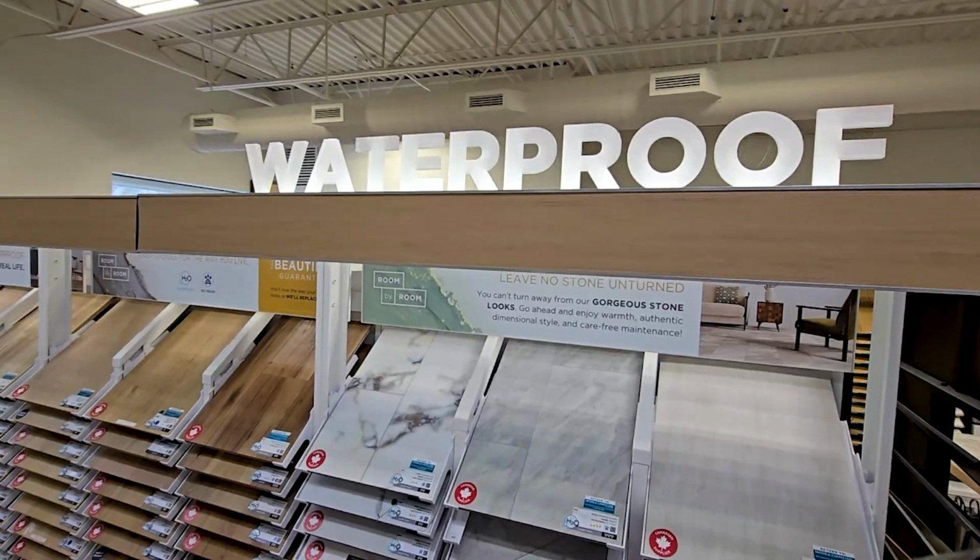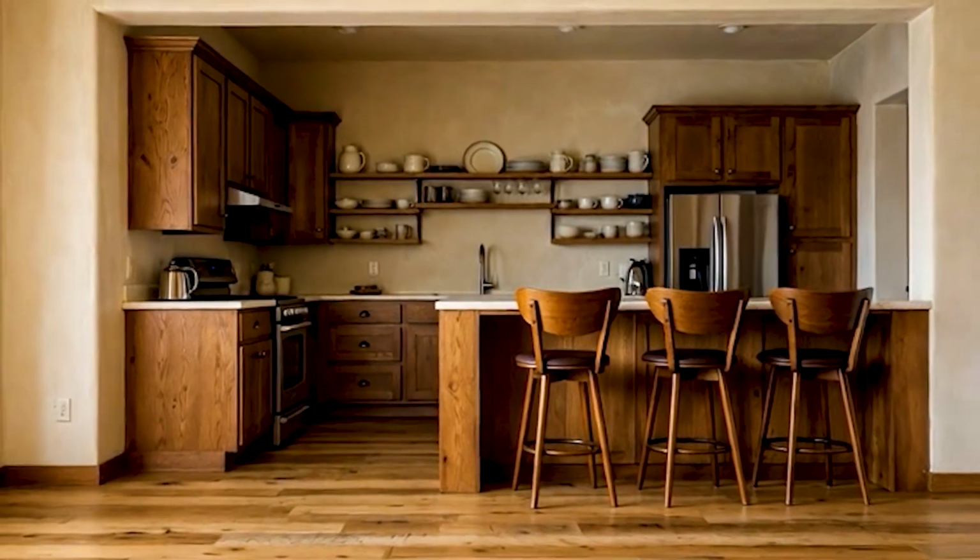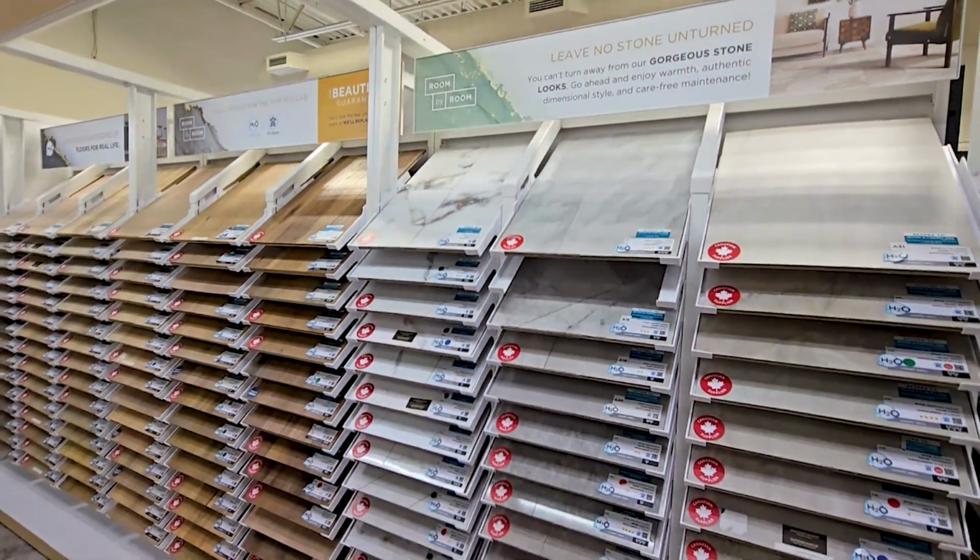Yeah, exactly. So vinyl is really big right now. It's super popular because it is waterproof. It can go into a number of areas, kitchens, bathrooms, hallways, and it's excellent for people that have kids and pets. So it's super durable, and it does depend on your lifestyle.